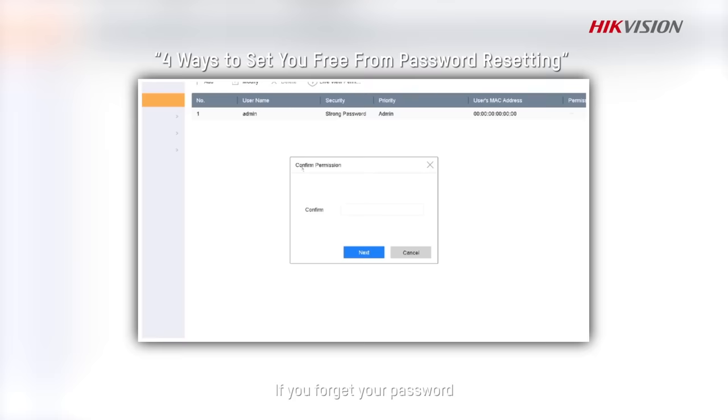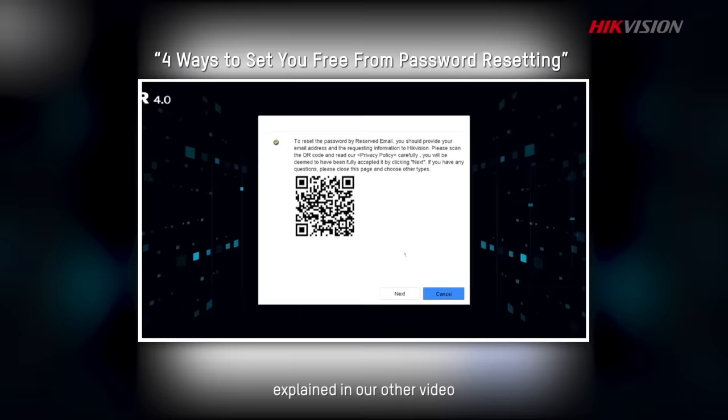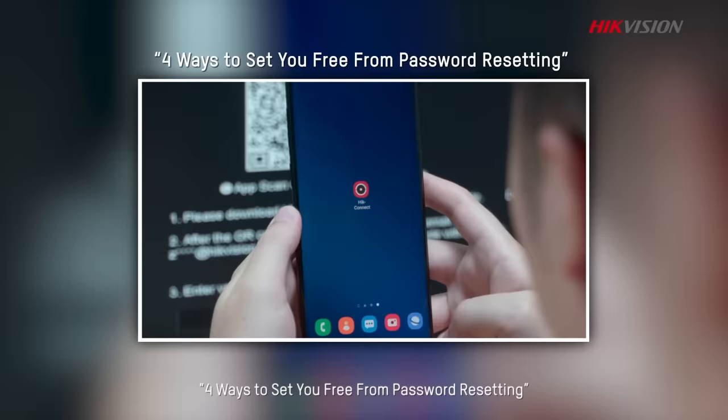If you forget your password, here are 4 reset methods for Hikvision devices, explained in our other video. 4 ways to set you free from password resetting.